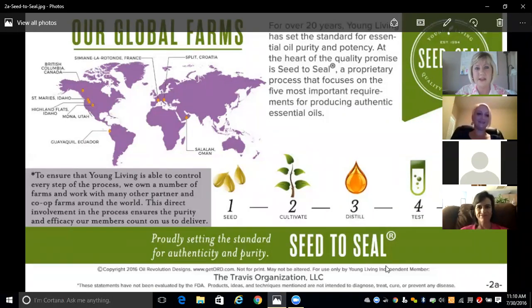We're the only company that has our own farms and grows from seed to seal. So that is what sets us apart once again. Now, we've been to many of the farms. They will allow you to come and participate in a harvest, a planting. We just came back from Utah.